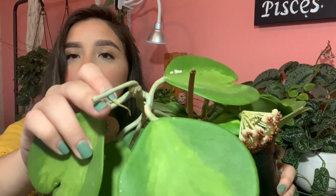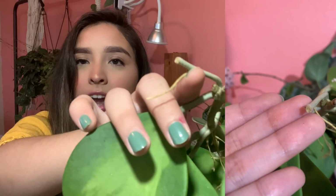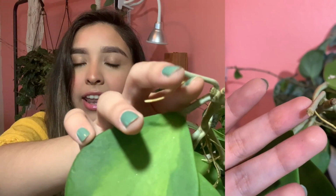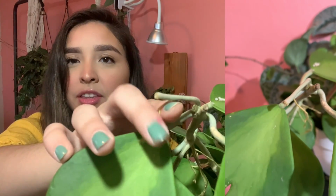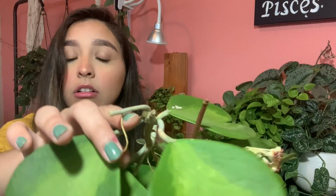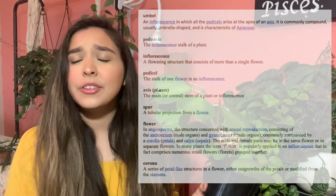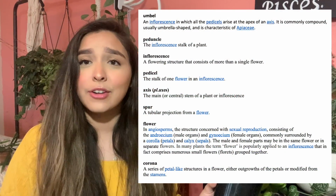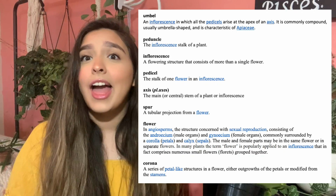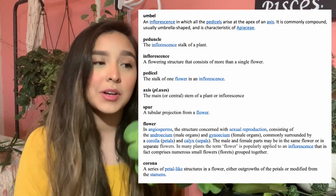So this right here is a peduncle. The bottom of it here doesn't have any new growth. It doesn't look like anything. It's just kind of flat. You would think that you chopped off the new growth, but it's a peduncle. So a peduncle is pretty much just another word for a stalk. I know that that was a question that I had whenever I first started looking into flowers. Every time that I saw new growth, I hoped and prayed that it was a peduncle, but it wasn't.